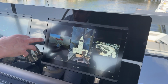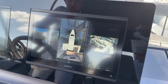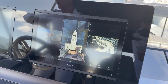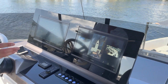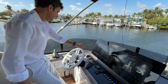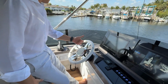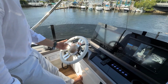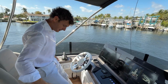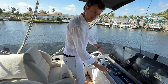If you want, you can have individual views for each camera that are spread around the boat, which are a total of 6. So you could see exactly the view from one camera or the bird view, as we can see in the central section. So obviously we feature the typical Azimut steering wheel, which can be adjusted depending on your driving style, if you're standing, if you're sitting. The captain chair obviously can move and slide backward and forward.